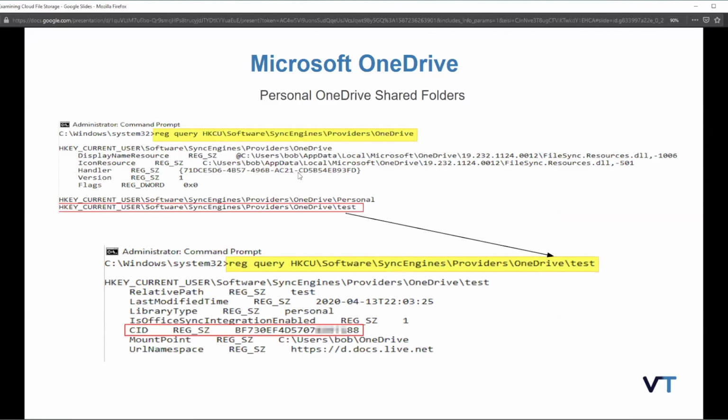So if we dive into that further, we can see the actual CID of the user that shared that. So in the bottom part of the screen, if I go into that test shared directory or shared file, we've got the CID. So I can now see who shared that and map it to a unique person that shared it with this user, Bob.